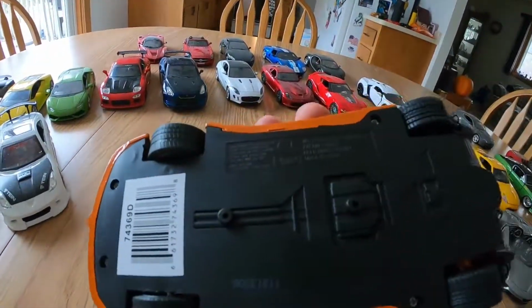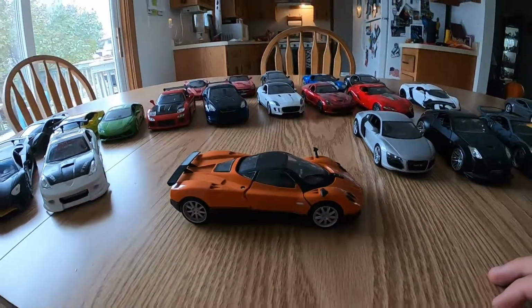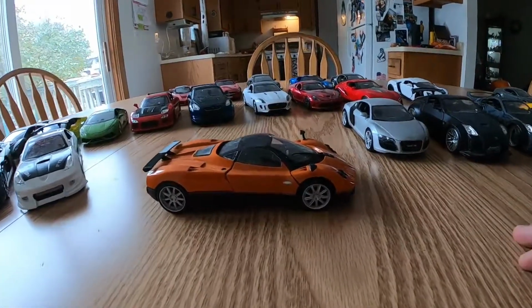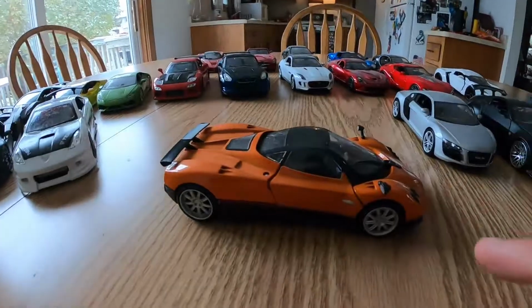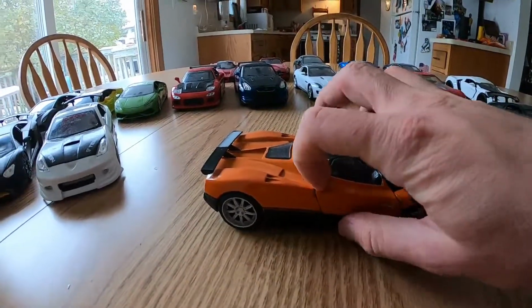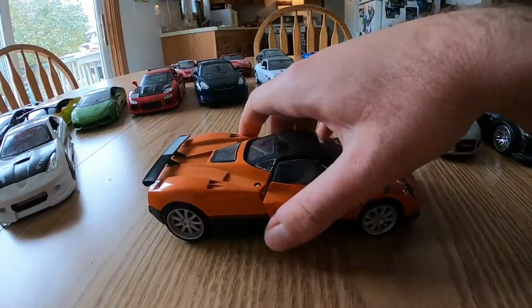And last but definitely not least, we have the Pagani Zonda F. This is probably, again, one of my favorite diecast cars that I have right now. The Lamborghini still takes the win, but this one's really cool as well. The door is just open normally on this car.